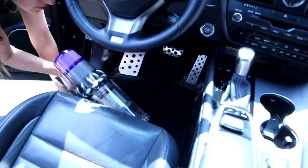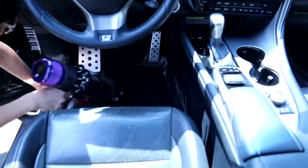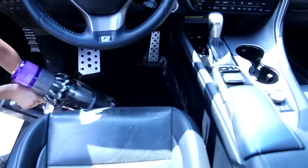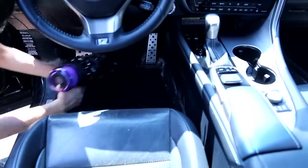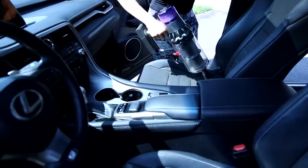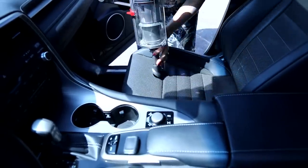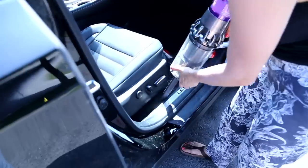I use the power head attachment when I'm cleaning the floor, although I do find, even with a great vacuum, it's very hard to get into those tiny corners. So I'll change out attachments, but honestly, there are some really difficult, tight corners to get into in a vehicle. So once I've tried a couple of different things, I just let it go and move on.